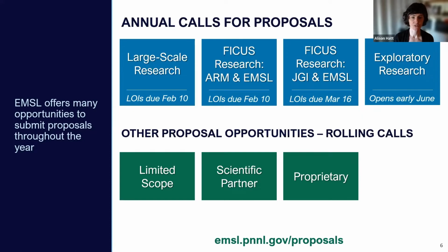So we have an annual call for large-scale research proposals that's open right now. These can last up to 2 years, and they have a fairly broad scope. Letters of intent for that call are due in a few weeks on February 10th, and I will say a bit more about those letters of intent on the next slide.